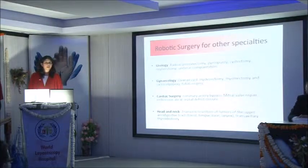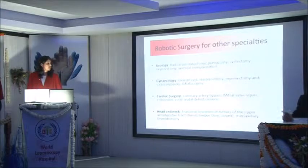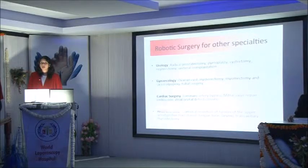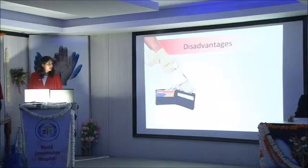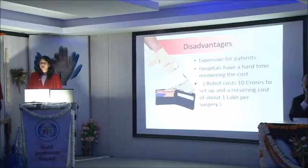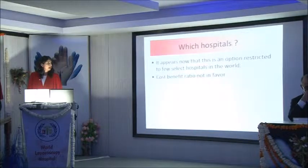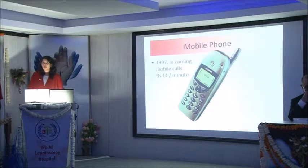Then there are various other, and more important, fields for robotic surgery: urology and gynecology. Cardiac surgery and head and neck surgery are also seeing some use of robotic surgery. Disadvantages being the cost. It is very expensive for the patient. Hospitals are having a very hard time recovering the cost. So it is limited just to major tertiary care centers. And the cost benefit is not in favor.